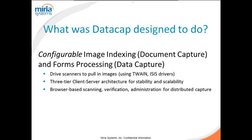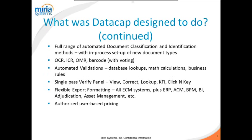Datacap Backbone is a three-tier client-server architecture that allows for scalability throughout the enterprise. Datacap is both a server-based product as well as a web-based product. The web-based product allows an organization to scan, verify, and administer from any location. This is really important in today's environment where so many individuals work in a remote site.